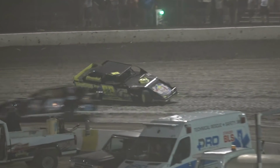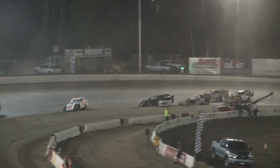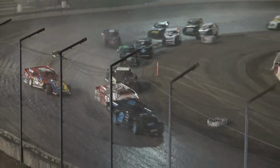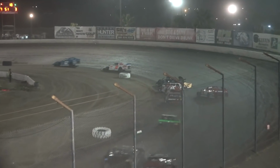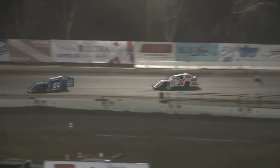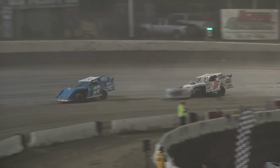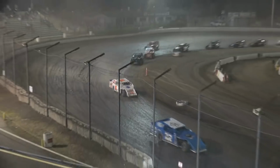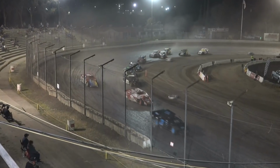Nation's going to spin it out in front of the field. Jennings lanes up on Spain Howard. Falkenberg has lost the second spot to Bannister. I think we got a lead battle happening. It's starting to heat up front. Daniel West in the 27 is trying to hold up. Actually had a real good turns 3 and 4 right there.